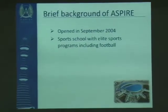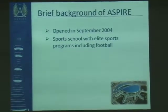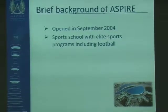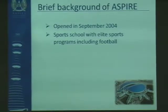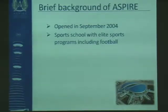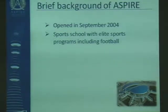Aspire is a sports school with elite sports programs, including football. So it is a multi-sport setup, like an institute of sport where you have multiple sports. I think this is one of the important factors, because that enables the coaches and sports science staff to share ideas across the different sports.